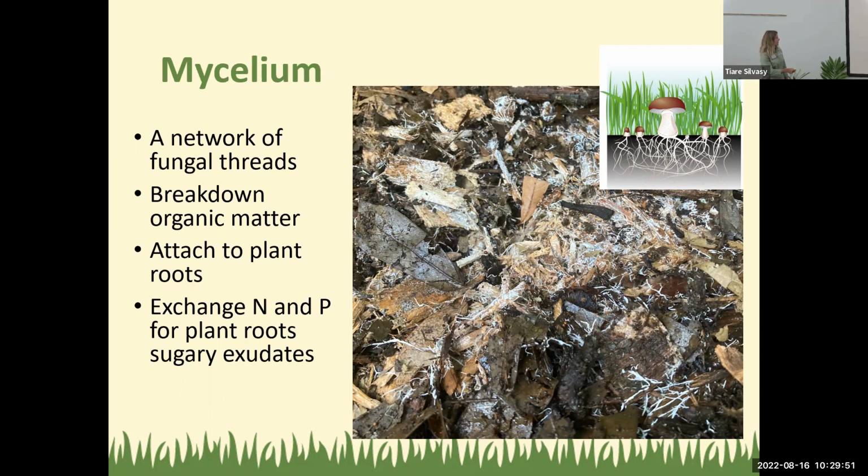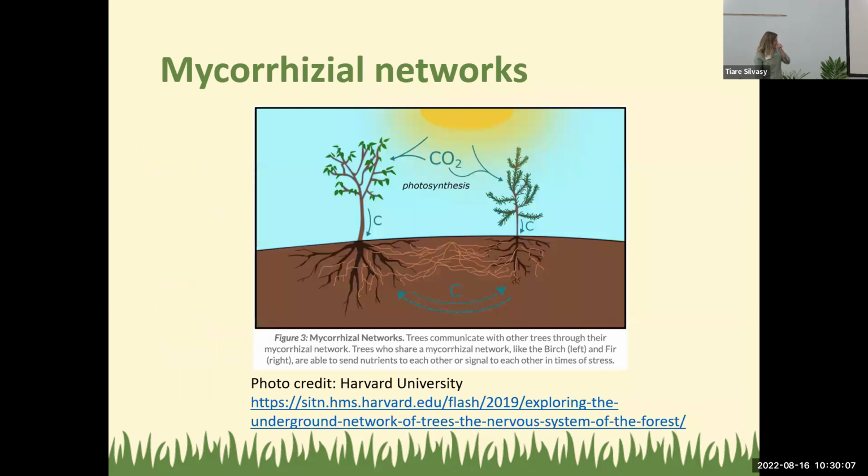And so, like I said, these are helping to exchange the nitrogen and the phosphorus to the plants. It's taking the roots' sugary exudates. So they're exchanging, they're like dating here, and they're exchanging substances. And these mycorrhizal networks are really cool because they actually connect plants together.